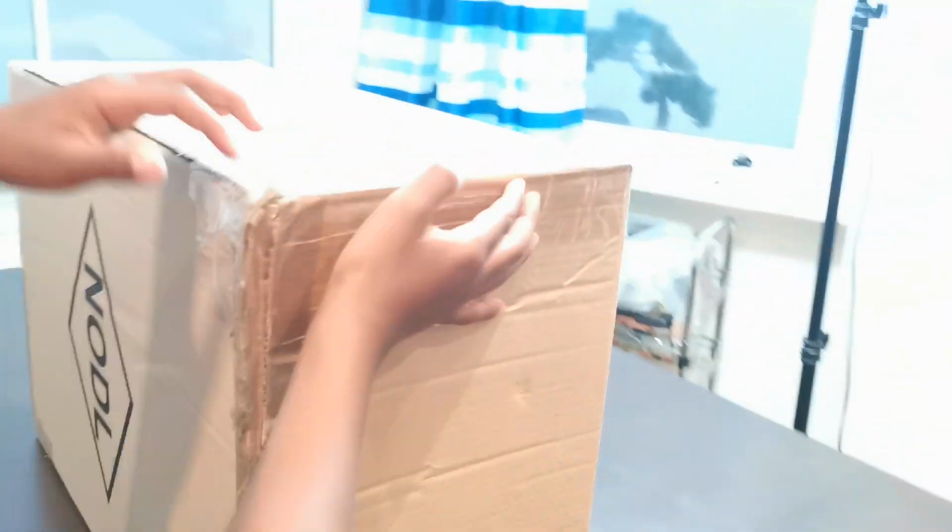Whoa, must be heavy. Let's see what we have inside. That is a surprise. As we said, we got a special surprise in this box to show you. So let's see. Oh. Yeah. Is there anything else in the box? Let's make sure. Now it's empty.